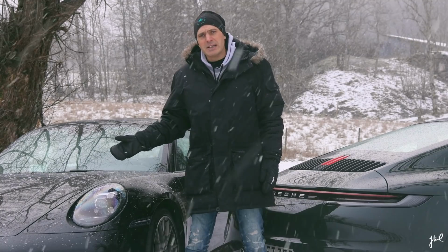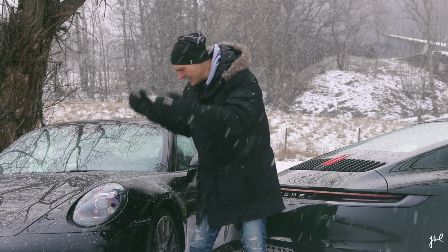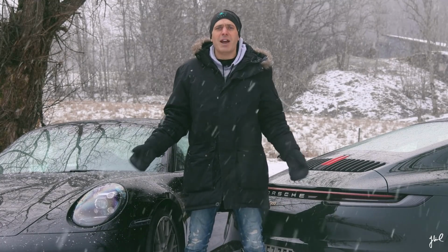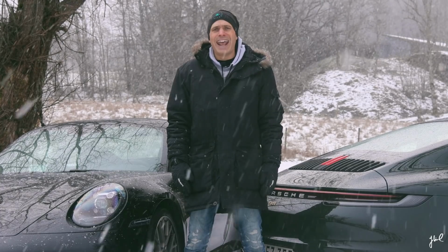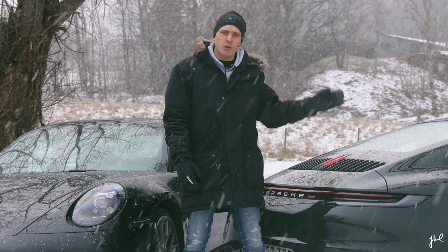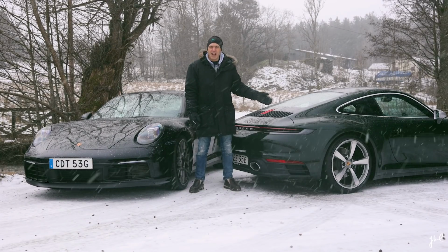I haven't driven the manual on a racetrack as I have done with the PDK, but you will definitely on a racetrack be better off with the PDK gearbox, since these cars are a monster of power to drive, and you will have, well, your hands full with driving on a racetrack. But except that, I cannot find any other situation where you will be better off with a PDK versus a manual. Manual gearbox is definitely an option I recommend everybody.